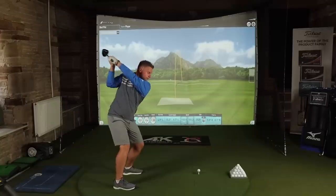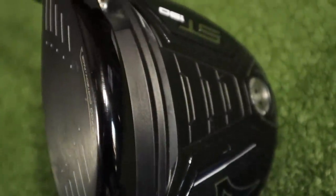The Mizuno ST190 features the wave technology underneath, the SP700 core technology face, which helps you maintain ball speed on off-center hits, and also has a weighting at the back of the driver to bring CG back and allow a little bit more forgiveness, which in this video is pretty much the name of the game, isn't it? All these aspects combined make the Mizuno driver a fairly easy driver to hit. It is available in the ST190G, where you can move the weights forward and back, so if you want to make it more forgiving or less forgiving, there is always that option.